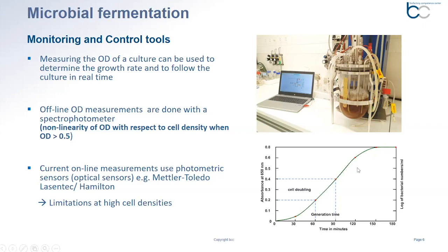If we start the induction too early, it means we don't have enough cells present, and lower cell number means we are also consequently producing less product. However, if we wait 30 minutes until we take the next sample and then we have an OD of 0.6, we see here already we are out of the exponential phase going into steady state, which means the metabolism is slowing down. Some of the cells may go into apoptosis, and this can lead either to inefficient product formation or some product may not have the same quality as we need it to have.